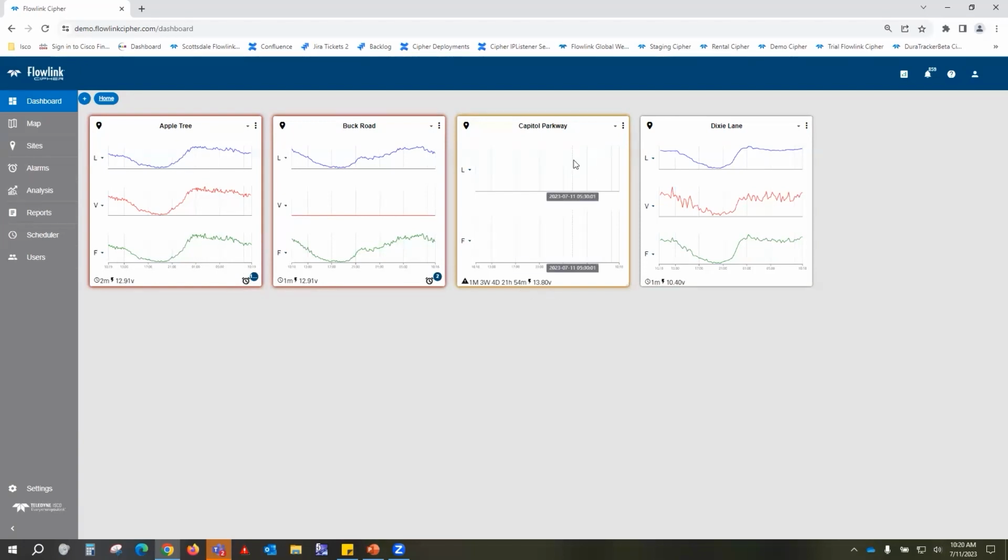Now, the yellow hue that Capitol Parkway has, and I have no data, is because this site has not pushed in 1 month, 3 weeks, and 4 days. The reason I keep this on here is I want to point out that when a site does not push in within its specified amount of time, which by default is 1 day, it will go yellow with a yellow hue and will warn you that this site is not pushing in.